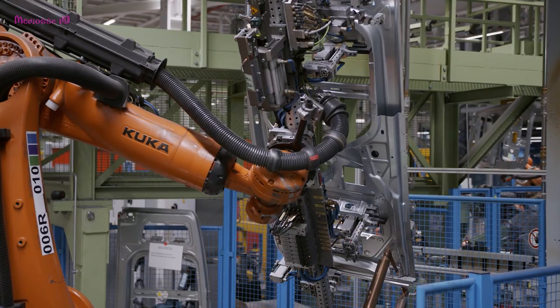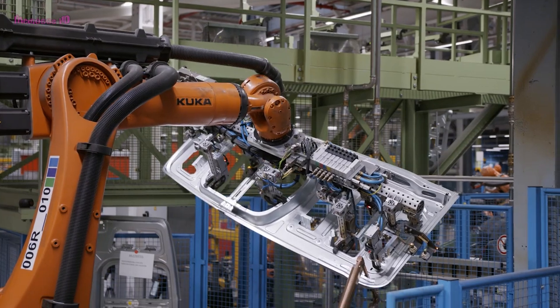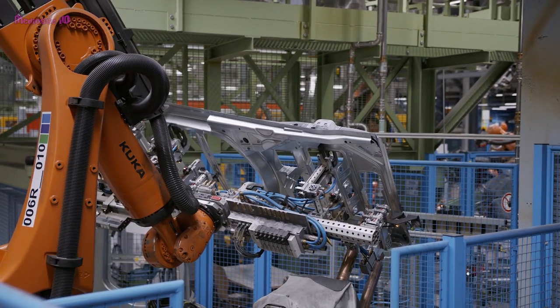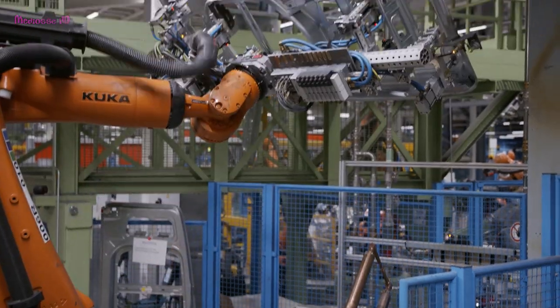The drivetrain is pre-assembled at the same time in an adjoining shop. It comprises front and rear axle, engine, propeller shaft and exhaust system. On the ground floor of the assembly shop is the marriage station, where drivetrain and body are joined together.